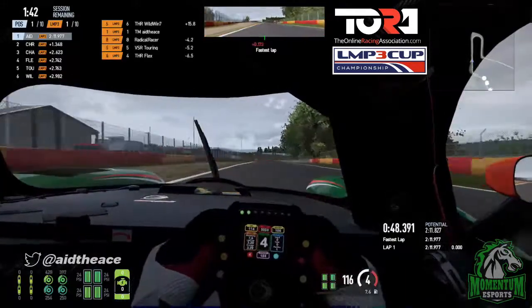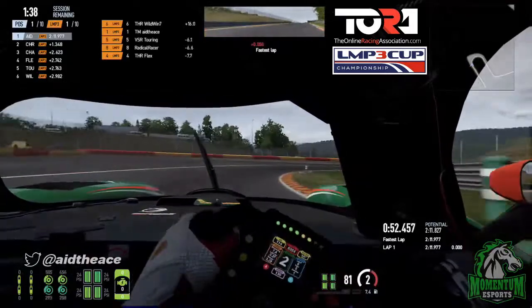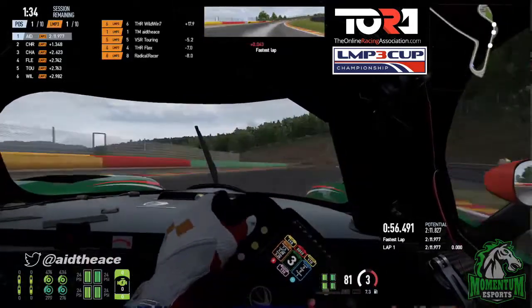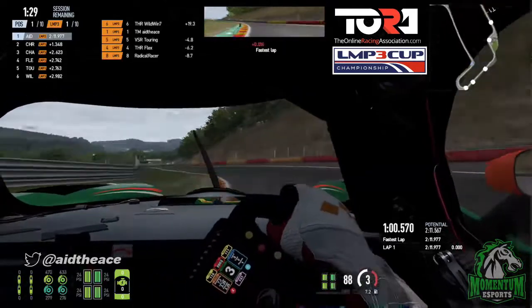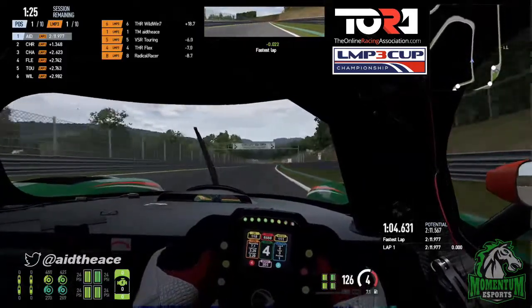knowing full well that I'd have to make that pass on Wildwind into the chicane on the other flying lap. So, like I said, I didn't know what Weathers or Burnout or any of the other faster guys were doing in the other lobby. So I was confident to try and get higher up, because you never know where you're going to end up.